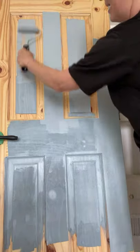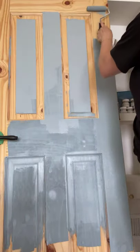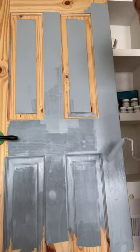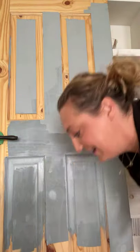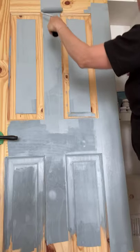All right, so I love using the roller when you have large surfaces to paint because you can actually paint them really quickly. I'm going a little slower right now just because I'm on camera, so it's a little harder to talk and paint at the same time sometimes. There we go. Hopefully you can see this all the way up here.